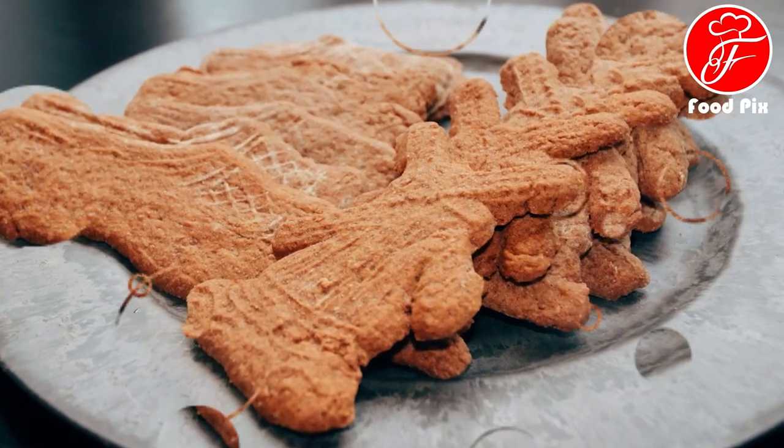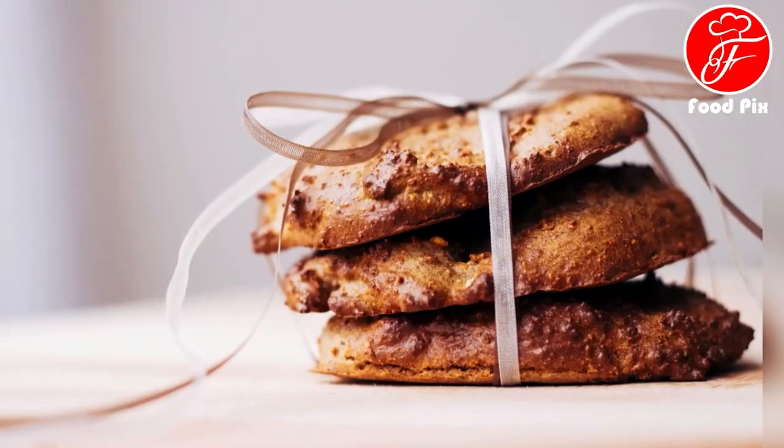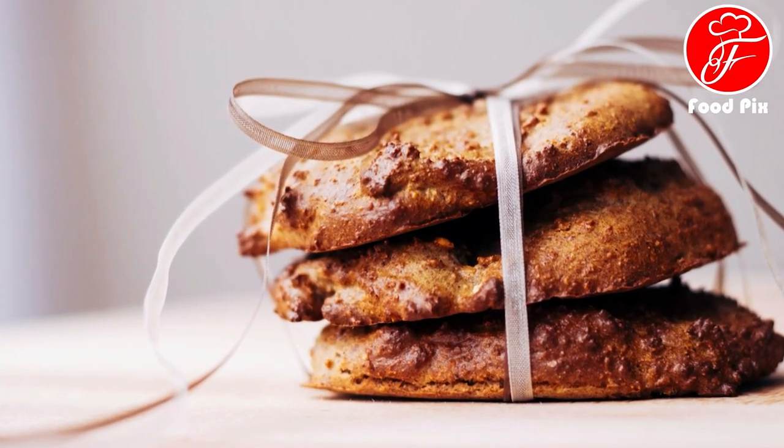Today, the cookies are not reserved only for the St. Nicholas Day or for Christmas, but are available the whole year round, ideally paired with a cup of hot tea or coffee.